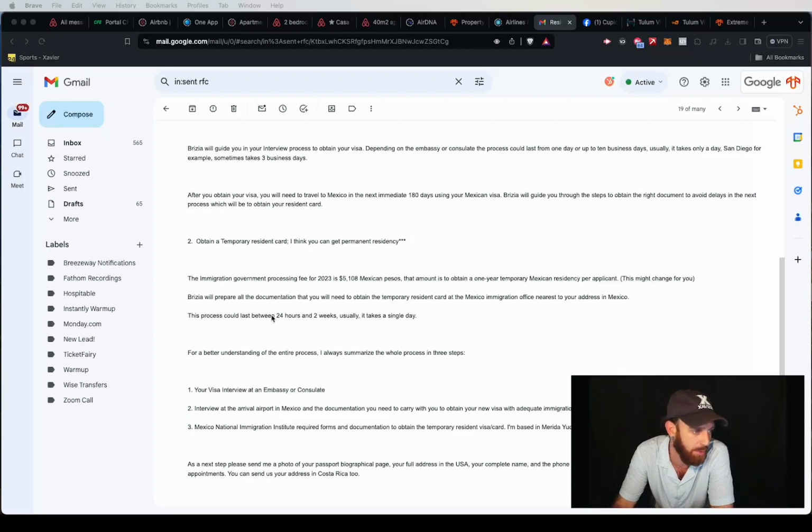The process could last between 24 hours and 2 weeks, but usually it takes a single day. When I went, they ran out of plastic cards, so I had to wait for them to print it. It's Mexico. That's just how it goes.